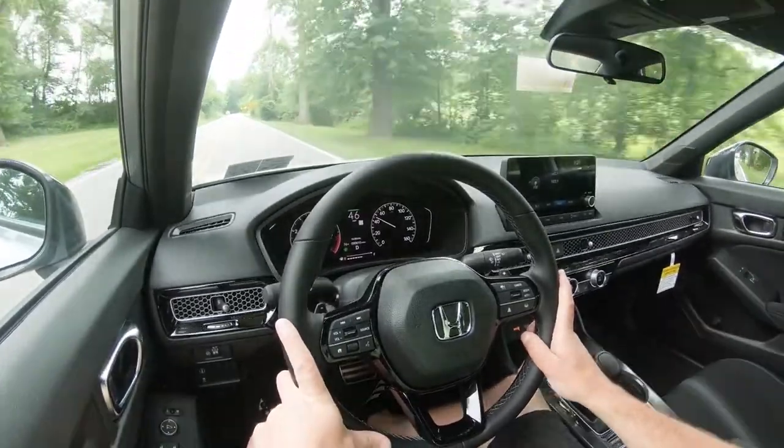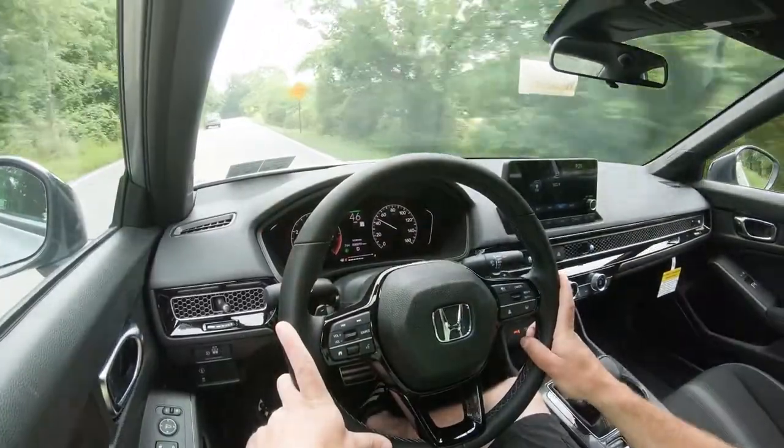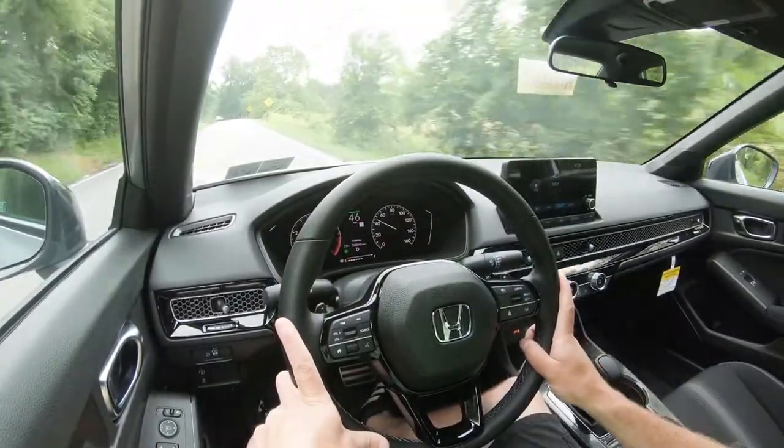But overall, having now set that off, what do you guys say? Let's go ahead now and put it in Sport driving mode. That's what it sounds like when I changed the drive modes there. I did immediately just downshift, so it is kind of holding the RPMs at a much higher level, giving me more power on demand. And let's now go ahead and find a straightaway.